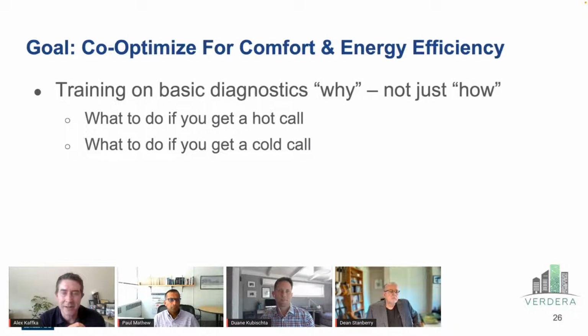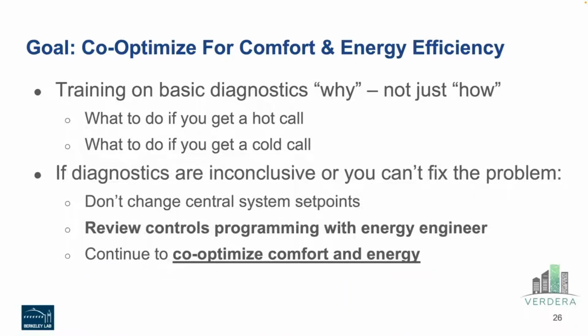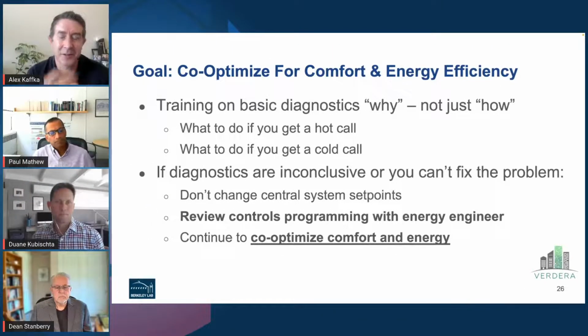What we try to do in the training process is explain how to do some basic diagnostics. So not just how to do something, but why you would do something. If you get a hot or you get a cold, what to look for. And then, when you can't fix the problem, focus on that last bullet. The last thing we want to do is play around with the systems in the building just to optimize for comfort, because then the whole reason that you sold your project is that you're going to lose that. You're going to lose the energy savings, and so we want to continue to optimize both for comfort and for energy.